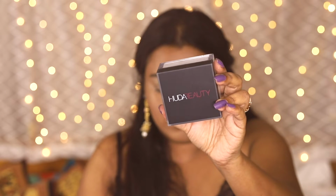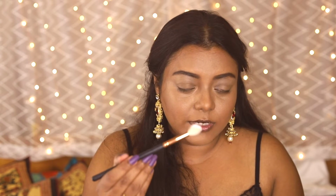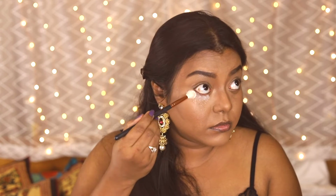Next, I'm gonna move into the powder. I have got this Huda Beauty Easy Bake Loose Powder in the shade Sugar Cookie. Since it is quite white in color, I don't want to set it all over my face, and my face is almost matte anyway because the foundation and concealer are all matte. So I'm gonna use this powder to set my under eyes. That's why I'm taking a very small brush.